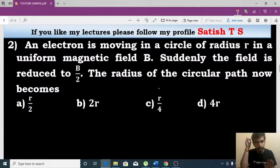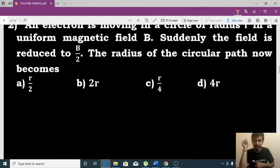Look at this problem here. An electron is moving in a circle of radius r in a uniform magnetic field B. Suddenly the field is reduced to B by 2. The radius of the circular path now becomes, is the question. Any answer? Very good problem on the current on the moving charges and magnetism.